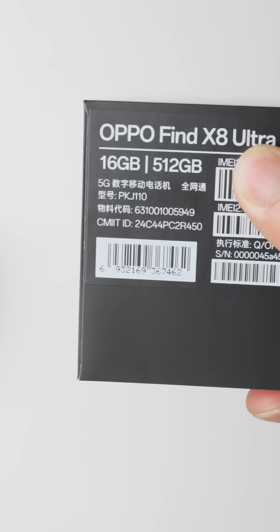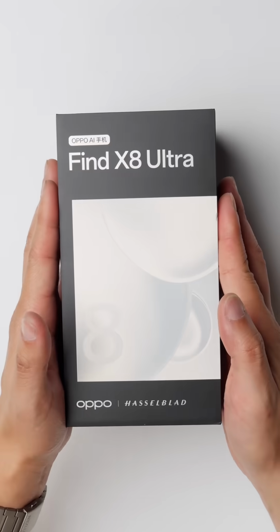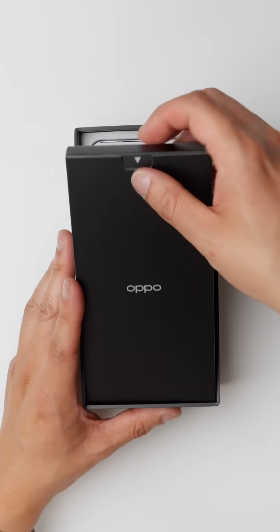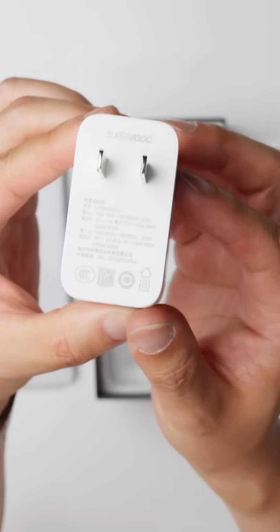This particular model has 16 gigabytes RAM and 512 gigabytes of storage. This is in partnership with Hasselblad. And the big thing about this one is the best camera that Oppo has on a phone, while also balancing it not being crazy thick and insane. It comes with a case. That's always nice to see. We have a Super VOOC charger here.